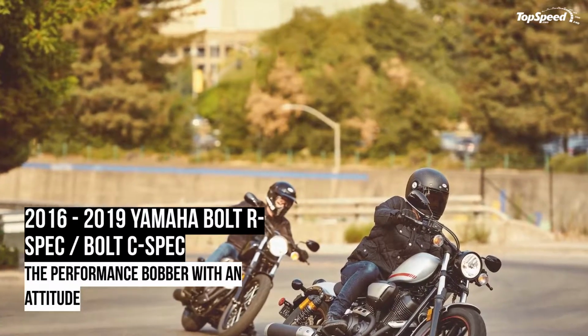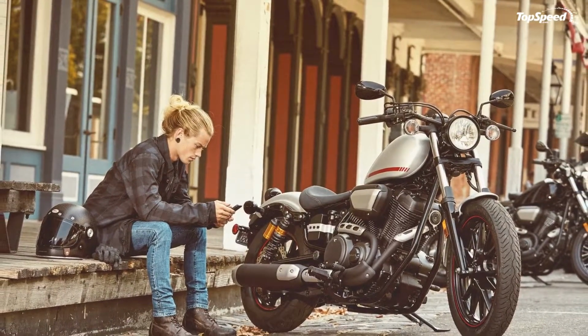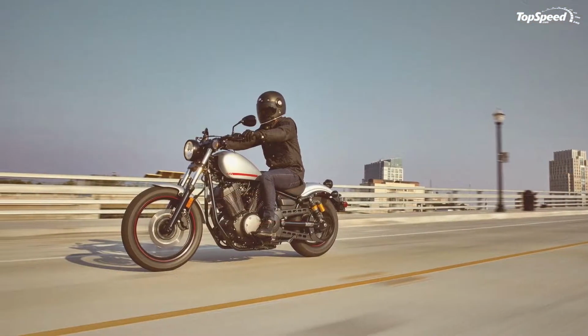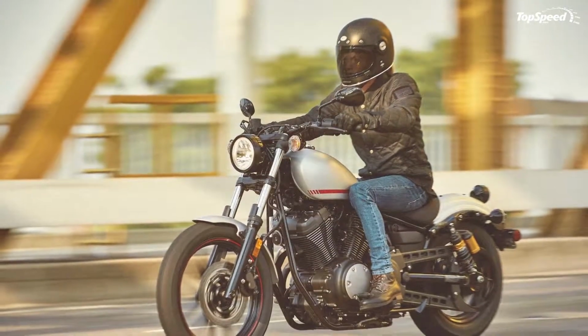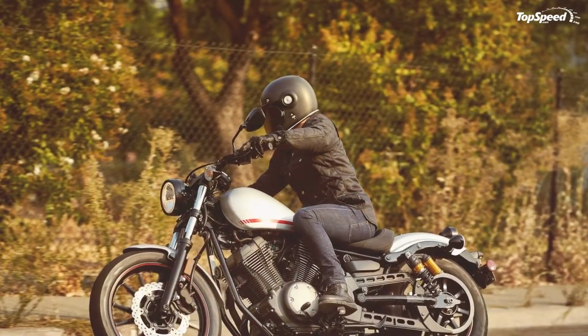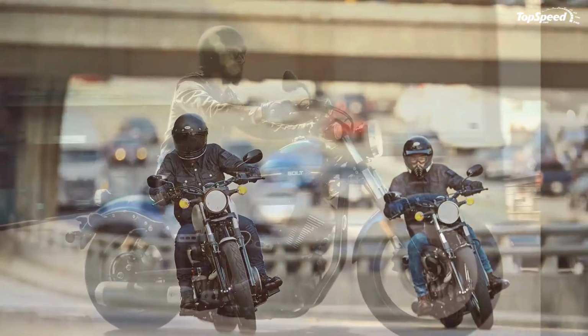The 2016 to 2019 Yamaha Bolt R-Spec and Bolt C-Spec. The Bolt from Yamaha's Star Cruiser line is a cool little bobber-style bike with its high tank, short wheelbase and solo seat. It's a nice around-town bike, lightweight and agile, and naked with real steel sheet metal, it just begs you to customize it. What could be better?